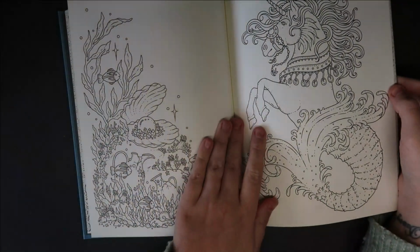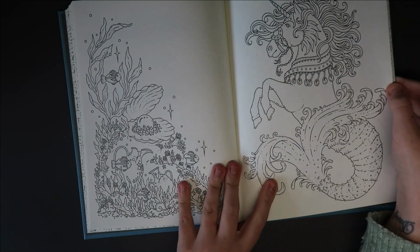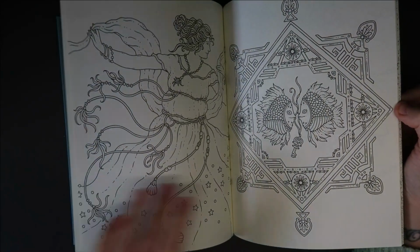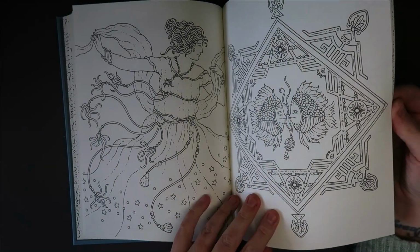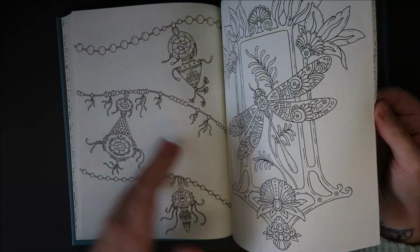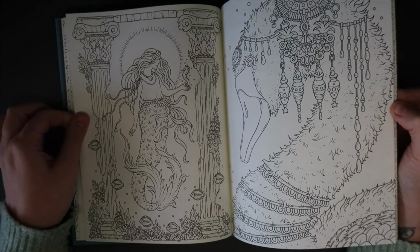Oh, I like that. I really like this one. Again, the centre, the spine of the book is clear. I'd treat that as a double page spread. That's quite a good one as well. Yeah, she's definitely changed the way that she draws fish. The jewellery, yep, love. Bugs, love. I love Hanna Karlzon's illustrations of bugs.